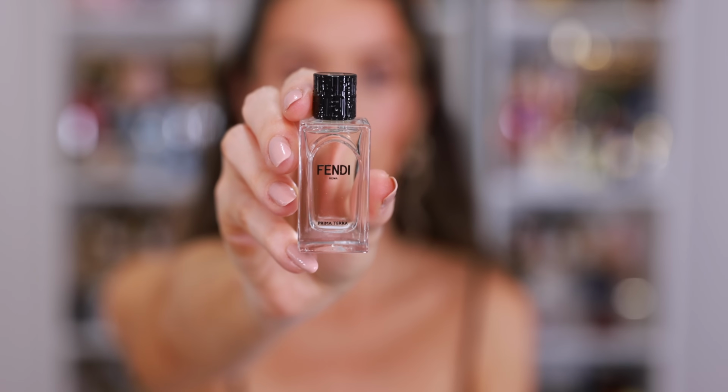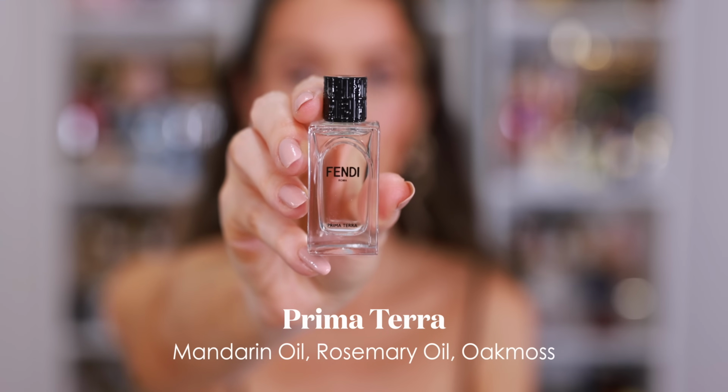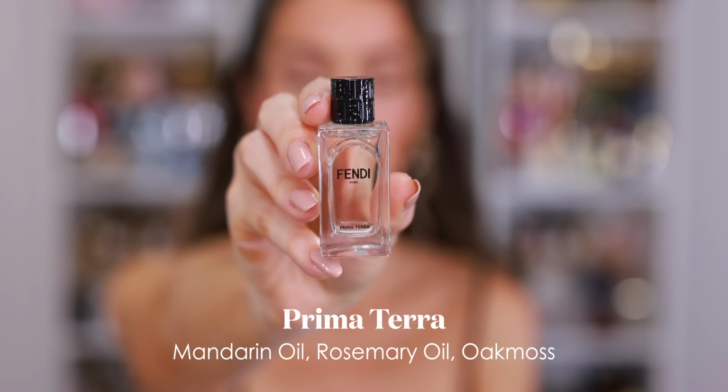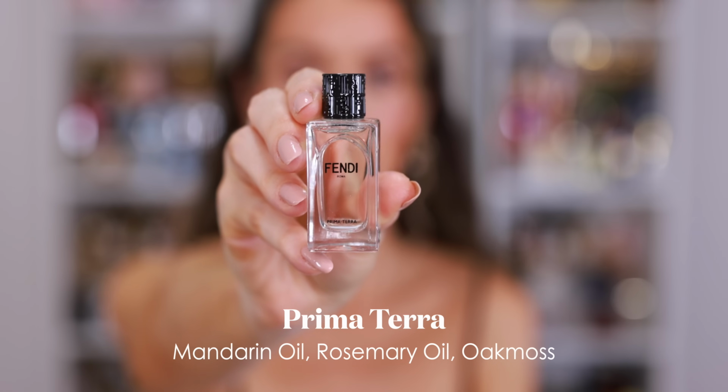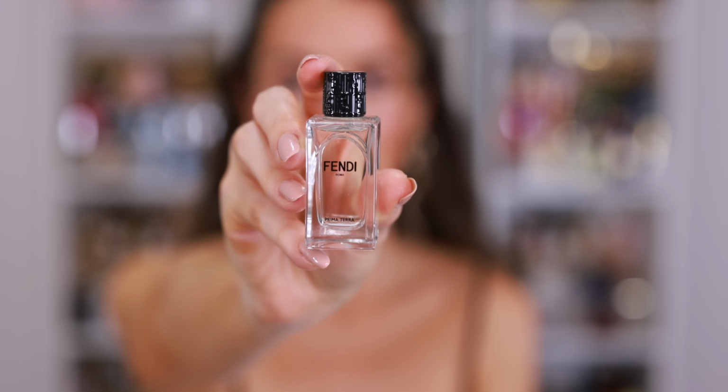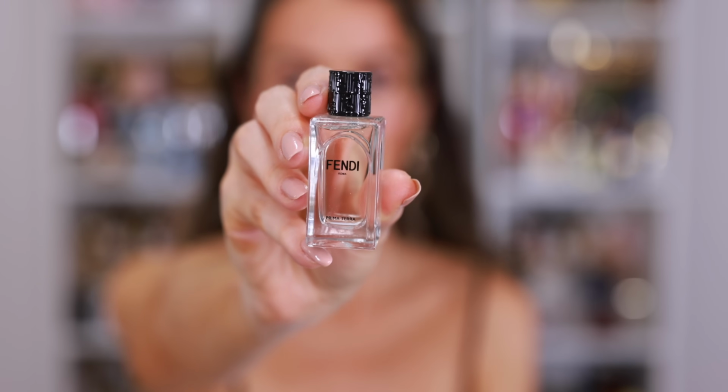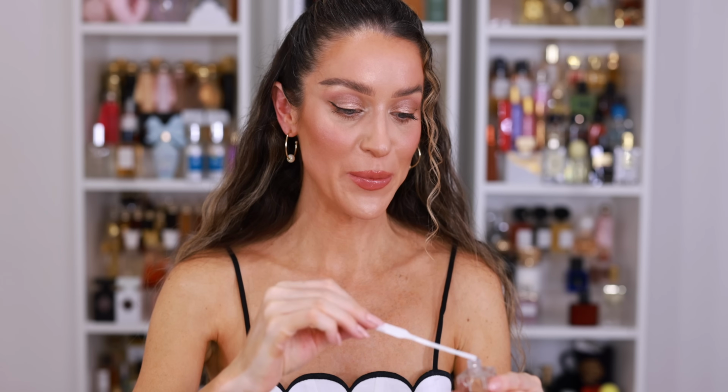Primavera, described as a stormy rainfall on warm earth and the fragrant trail of an eau de cologne. The natural painting of an open-air existence, a soil powerful and rich after a storm, mingles with tangerine, rosemary, oak moss, woody, and leathery notes. Based on the description alone, I wouldn't say this is my typical fragrance style, but I am keeping an open mind.